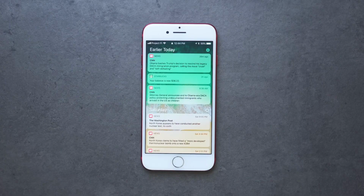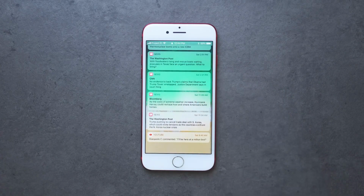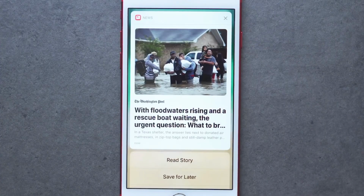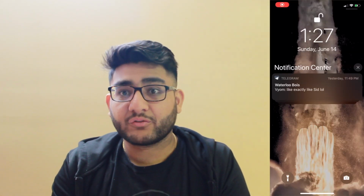So the first thing that I want to see in iOS is an improved notification system. And they've done a lot of work as is, don't get me wrong, in improving the notification system. Previously, we actually didn't have stacks, which is definitely very useful now, having all the notifications for an application in one stack. But there's still some work to be done here, especially when it comes to recent notifications.